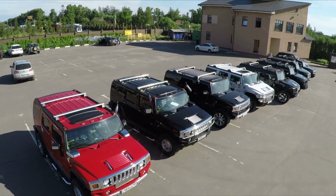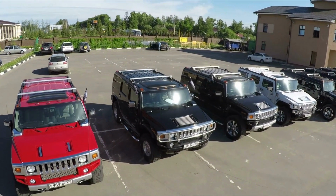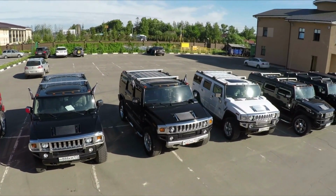There were not a lot of them out there, not like a Tahoe or a Suburban, but you did see quite a few of them on the road back in the day. They were a very popular vehicle, but you have to realize that in 2006, it was a $75,000 vehicle, and that was pretty expensive in 2006 for an SUV to drive up and down the road every day.